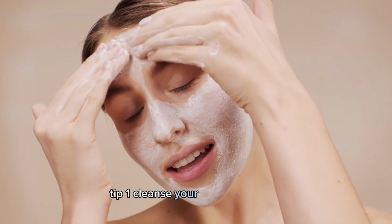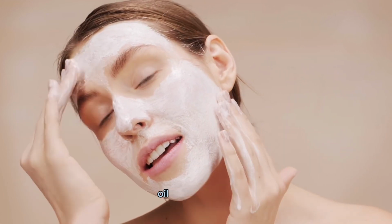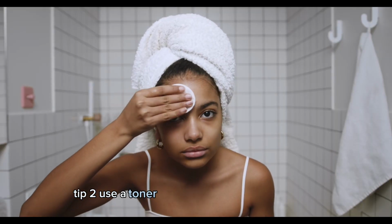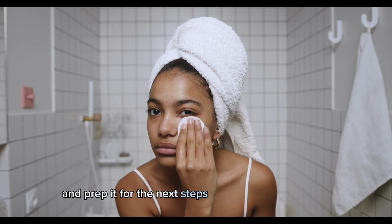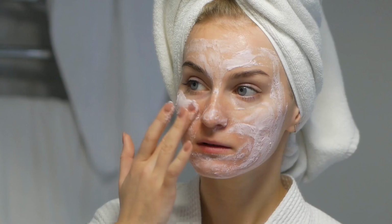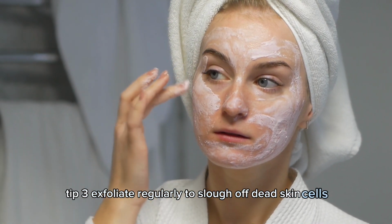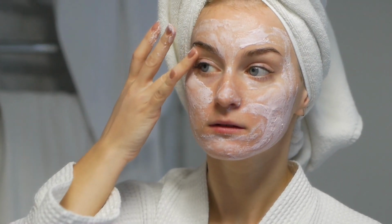Tip 1. Cleanse your face twice a day with a gentle cleanser to remove dirt, oil, and makeup. Tip 2. Use a toner to balance your skin's pH levels and prep it for the next steps in your skincare routine. Tip 3. Exfoliate regularly to slough off dead skin cells and reveal a radiant, fresh complexion underneath.